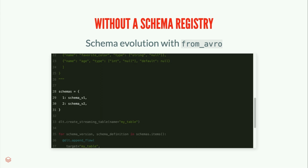So this is where I should probably pause for a bit and explain how fromAvro works with different versions of the schema, because it does do schema evolution, but it's a bit tricky. You can't just pass it the latest version of the schema and it just works. In Avro, there's a concept of a writer schema and a reader schema. The writer schema is the schema that it was written with, that it was serialized with. And the reader schema is whatever compatible schema you want to read it with.